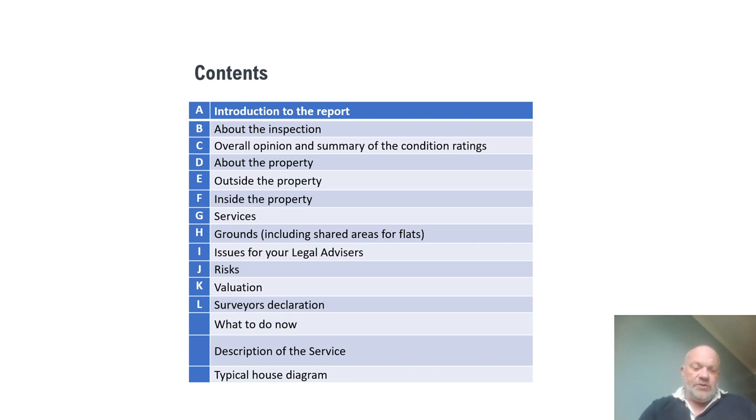G, services: electricity, gas, oil, water, heating, drainage, common services. H, which includes shared areas for flats, garages, other outbuildings, grounds, boundaries. I, issues for your legal advisers, and they of course don't visit, so we the surveyors are their eyes. J, risks to buildings, grounds, house, people, the housing health and safety rating system, and I've done specific training in that. K, the valuation, if it's a home buyer's report with a valuation. L, the surveyor's declaration. And then finally, what to do now, such as get quotes from reliable contractors, a description of the service, and there's a house cut-up diagram.